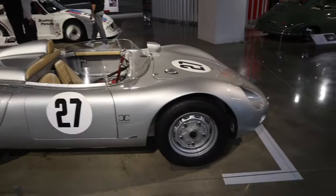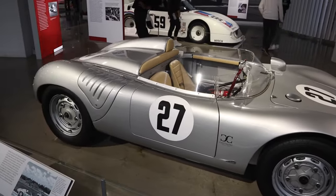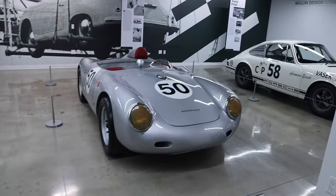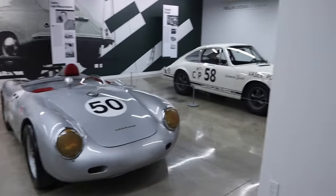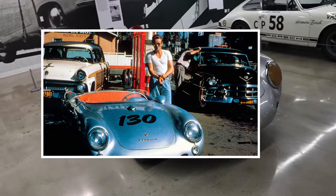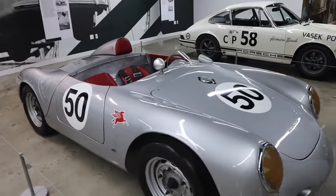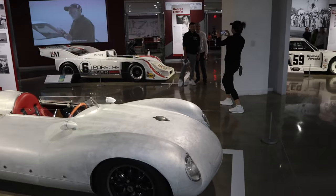Alright. Porsche floor. I guess this one's acceptable. Wow. This one's acceptable, yeah. Isn't this the one where, what's his name, died in? James Dean. Yeah. Rebel Without a Cause. Yeah, I think it is. What are they doing to it? And he's got a paint job.